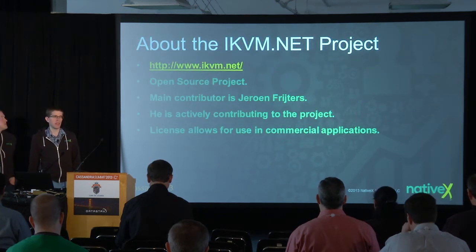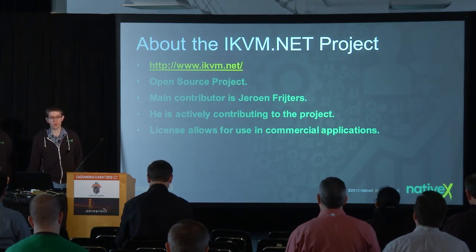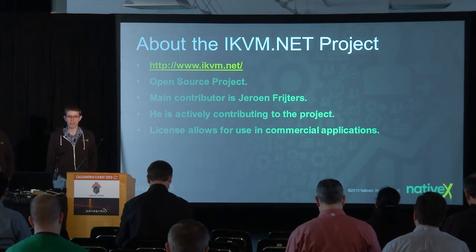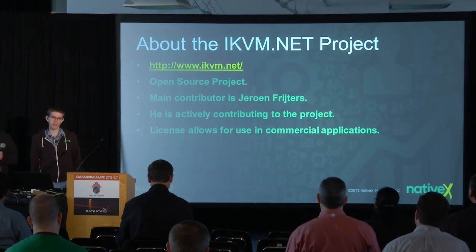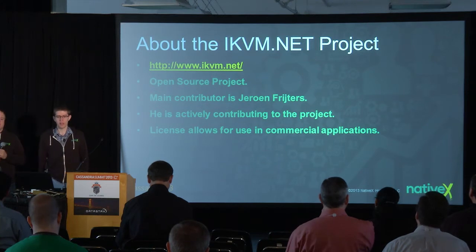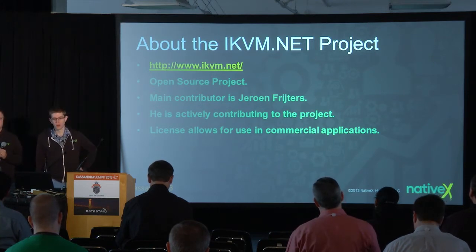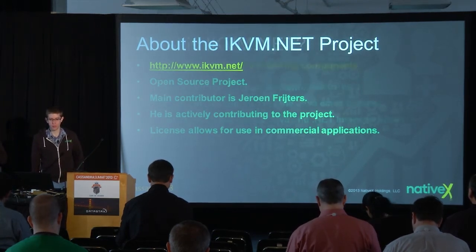So what is IKVM.net? Or a little bit about the project, I guess. It's an open source project. It has a main contributor who actively contributes to the project. There were even check-ins to the project in the last couple of weeks, and so it's being actively worked on. And it also has a license that allows for corporate use, or commercial applications, that kind of thing. So it definitely was something that we were willing to adopt or try out at least.